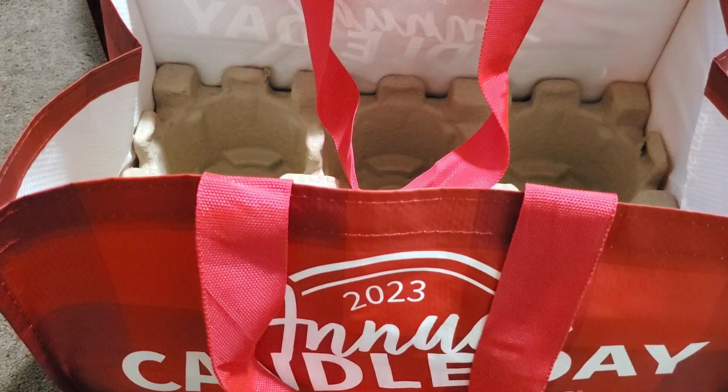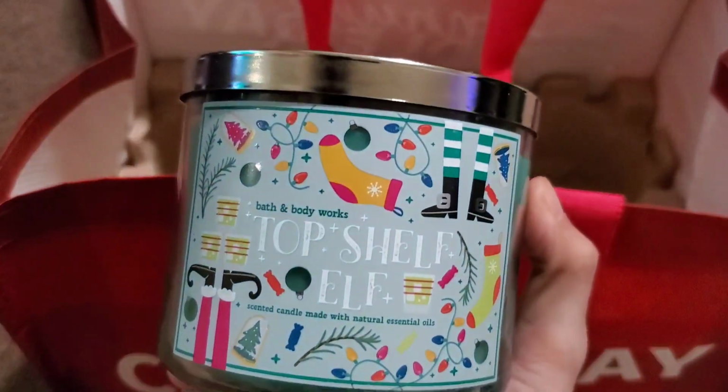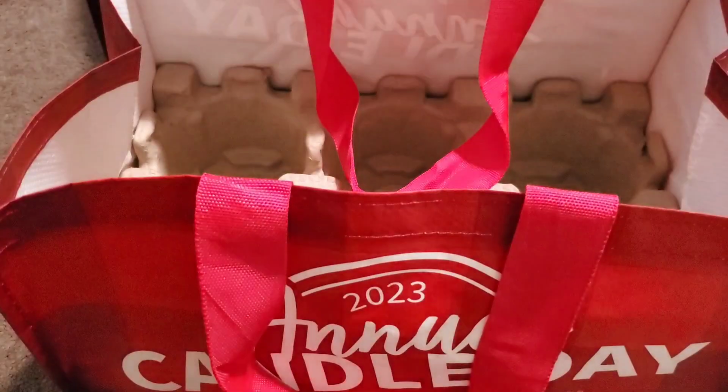Okay, finally I was able to find that white elephant collection, because it was just nowhere to be seen in the first store. So here we have Top Shelf Elf. I believe right now, currently online, this is sold out.